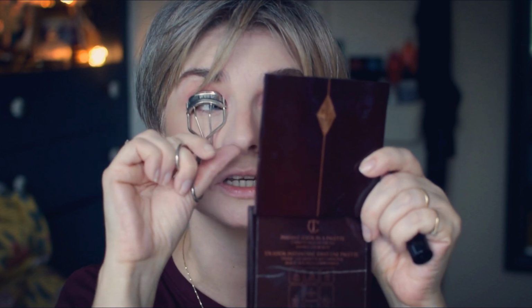What the heck is that on my curlers? It's a magnet. That's weird. Right, let's just curl my lashes. I'm just using the Shu Uemura curlers.